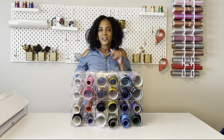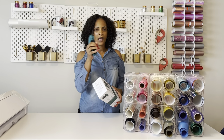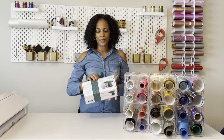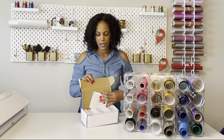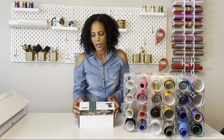Also what you need, I'm gonna move this aside. You need a tagging gun. You'll need a tagging gun. So I got mine off of Amazon. It comes with all of these pins. It just has all of these in here. It really lasts a long time. So this will help you.